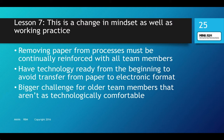Sorry, we're jumping ahead quickly. Lesson 7. This is a change in mindset as well as a working practice. So one of the things that we realize is that we have to remind people over and over and over again to get rid of paper. You have to reinforce it at every step, and you have to continually remind people, you don't need to do that in paper. That's why we have electronic systems. And another piece is to have that technology, as I mentioned earlier about the EISF, ready from the very beginning, because if you don't get started in paper, then you don't have to convert.